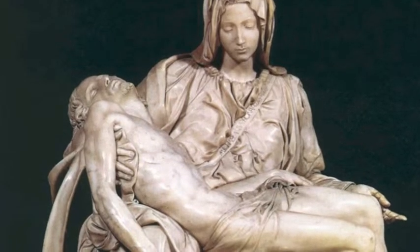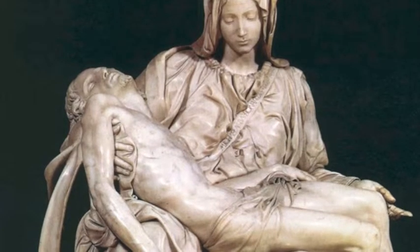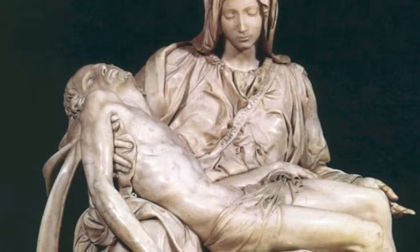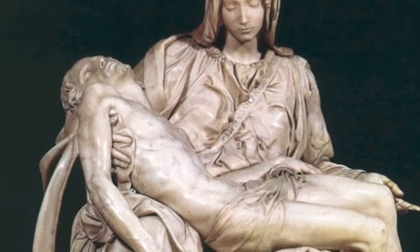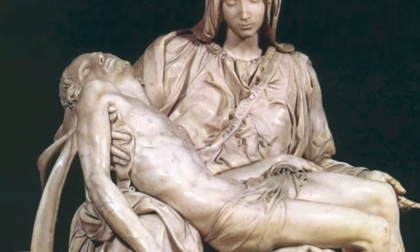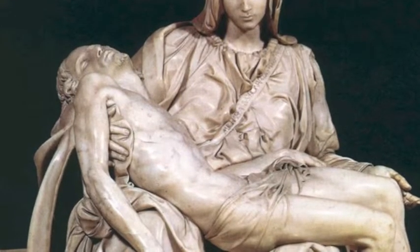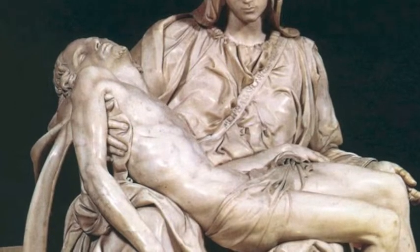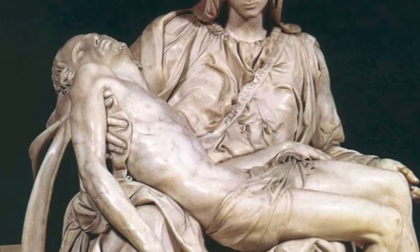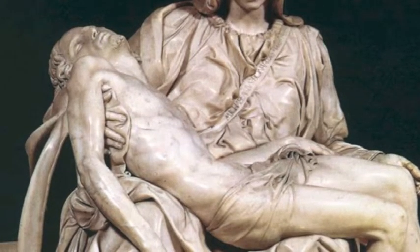Now, this sculpture is very popular and famous within art history because of its realisticness. As you can see, it all looks very real with the body of Jesus Christ lying limp in the arms and in the lap of his mother Mary. You can tell that Michelangelo really did study cadavers and anatomy in the way that he sculpts the body and the muscles of Jesus.